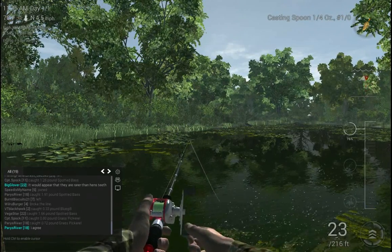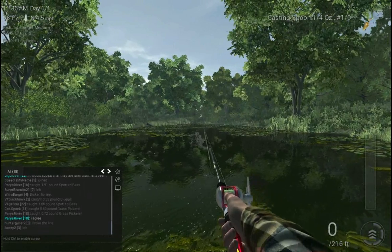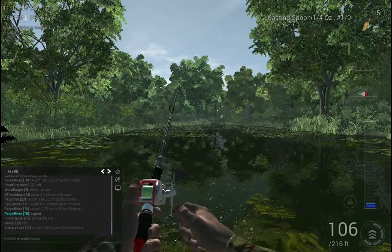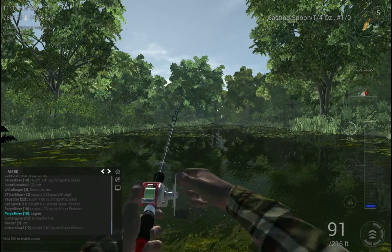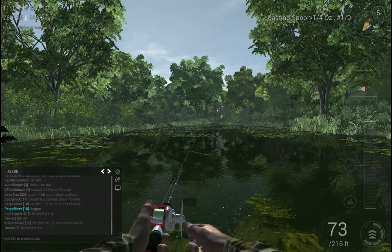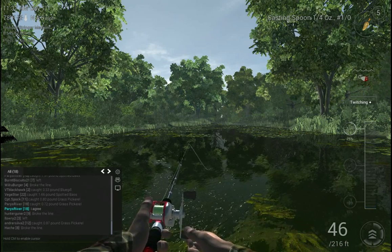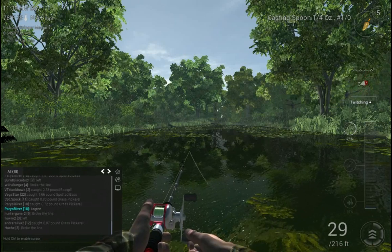No. That was a bad cast. Bad, bad cast. I was about to say, it's because I didn't aim it at all, and I just whip another one out there without aiming, but that was actually a bit better. I can come off the side of this little point of lily pads, see if I can't pull a fish out of there. There's bound to be one sitting there. No? Okay. Well, that's understandable.